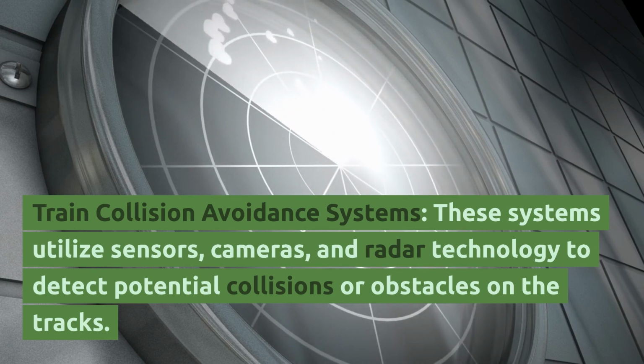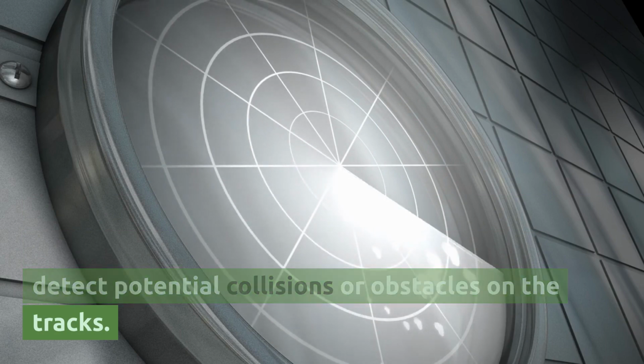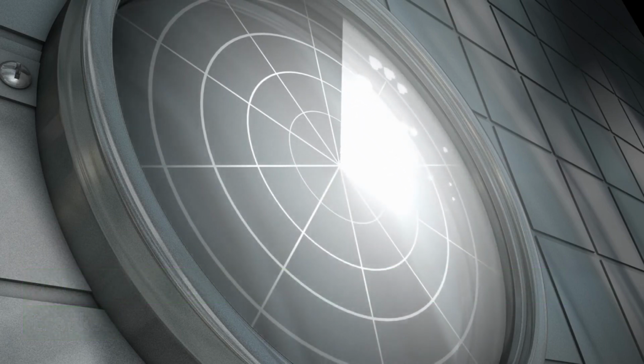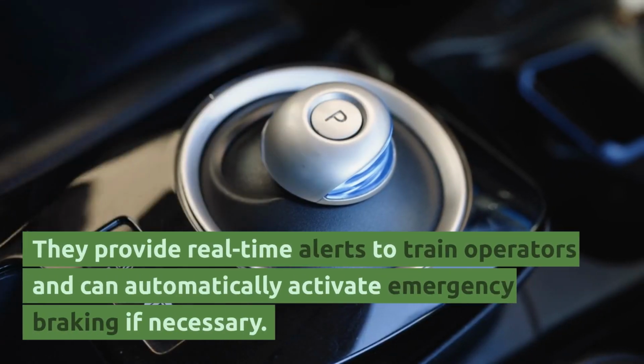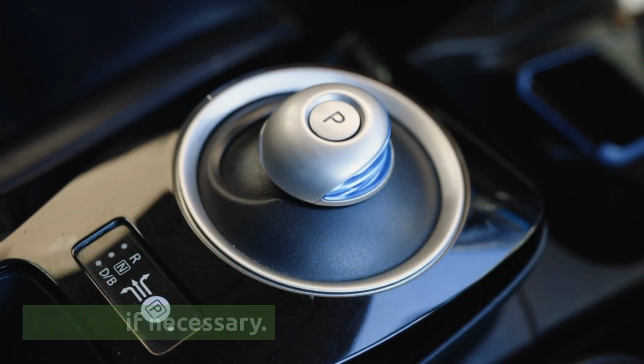Train Collision Avoidance Systems. These systems utilize sensors, cameras, and radar technology to detect potential collisions or obstacles on the tracks. They provide real-time alerts to train operators and can automatically activate emergency braking if necessary.